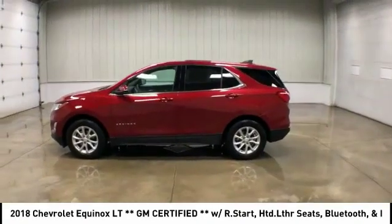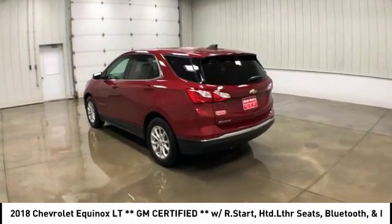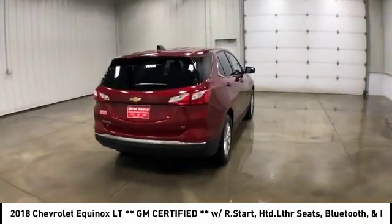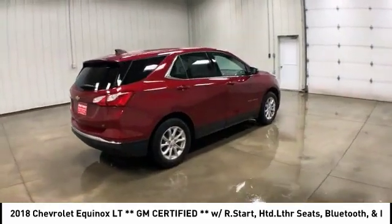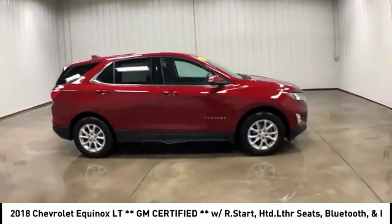Take a ride in the 2018 Chevy Equinox. Fuel efficiency, safety, and value equals the Chevy Equinox and is priced below $20,000. This vehicle has less than 20,000 miles.